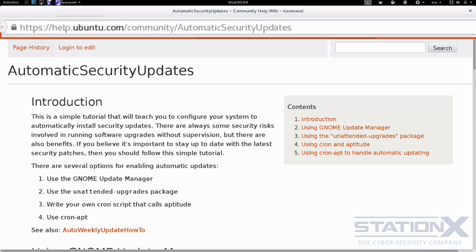It is possible to set up automatic updates for Debian and automatic updates for security updates specifically. There are a number of different methods you can use, so it's really down to you what you want to do. But check out this page if you want some more details on the various options. But there's 4 main options. So you can use the GNOME Update Manager, you can use the unattended-upgrades package, you can write your own cron script that calls aptitude or apt-get, and you can use cron-apt. And you can see here this details the various methods. This is the method I tend to use. And I can show you simply how I do that.